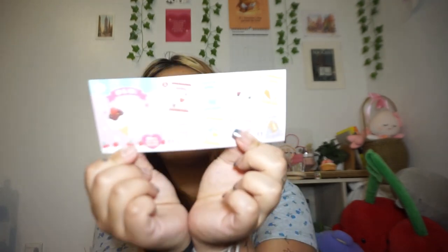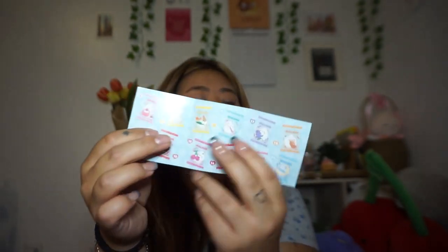That's so cute. Oh, these are the possible options, I believe. Oh, they have so many cute versions too. Oh, so cute. Okay, the next blind box is a dog one. I think this is like a Shiba. Let's open. Oh my goodness. Stop it. No words. Simply no words.